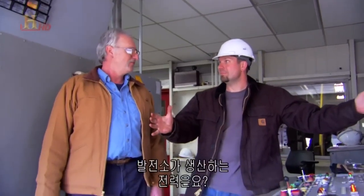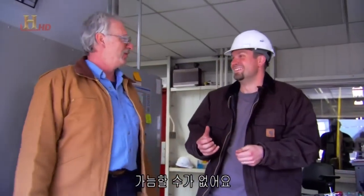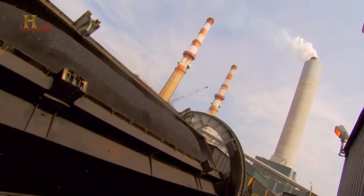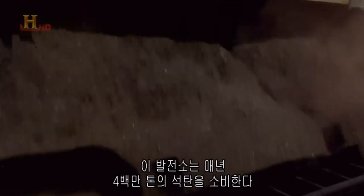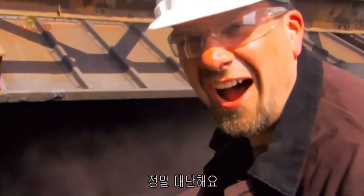That's right. Do you realize how much power you actually have here? That's a lot. It's hard to fathom it, you know, what we can generate here. Yeah. This power plant uses over 4 million tons of coal each year. Wow! That's a lot of coal. That's awesome!